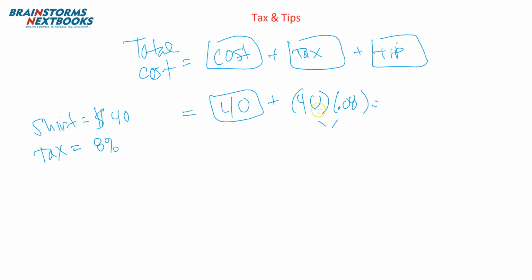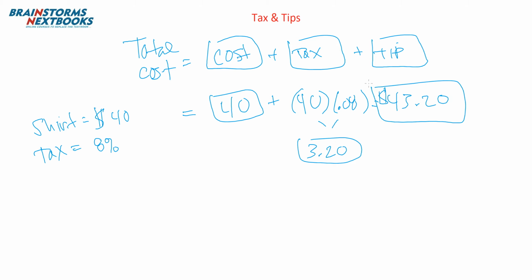So doing this, multiplying this, I used a calculator. You can either do it the long way or use a calculator. This came out to 3.20. So now I know I have my shirt, 40, plus my tax, 3.20, would be 43.20, and that's my total out the door price of the shirt, right? So again, if you treat them separately, they make sense. So let's do one more where we do cost and tax, and later we'll worry about tip.